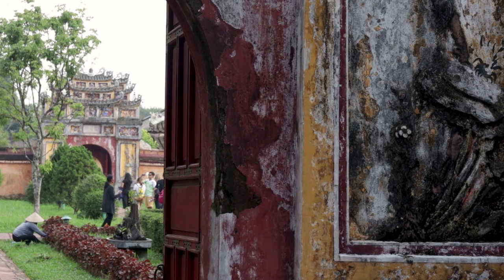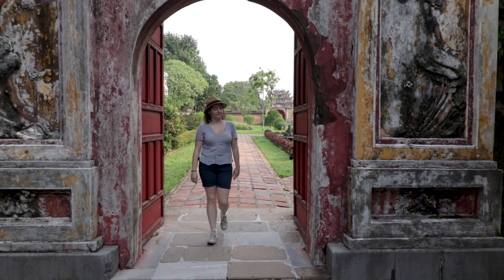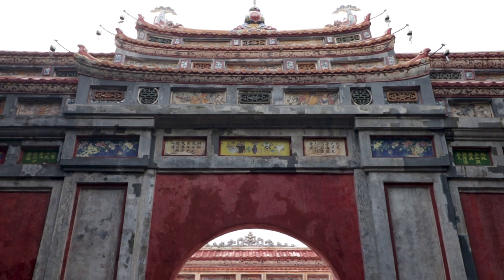The citadel was actually pretty badly damaged over the years, mainly in the Vietnam War. For example, this gate here in the garden where we are now, this gate behind me, you can see that the concrete and the paint have just been chipped away at. Apparently there have been some bombings of this area of the citadel and of the city of Hue during the Vietnam War in 1968. For example, there's also a temple here where you can only see the facade. The rest of the temple has basically been destroyed.